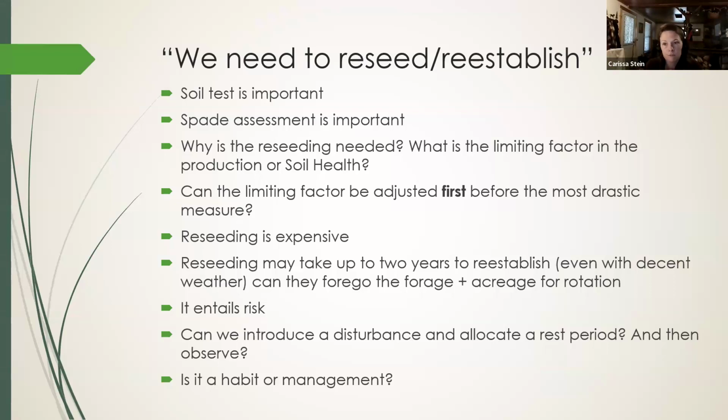So getting a soil test on it is also important. Anytime you're talking about a reseed, a spade assessment is also important, because it might be something different, and you might be able to further assess any issues within the grazing system. So, can we definitely address or try to figure out what the limiting factor is first, before that complete reset of the soil.